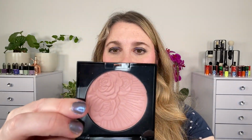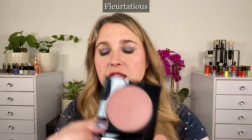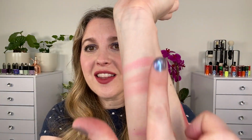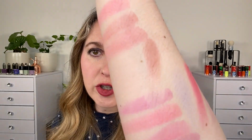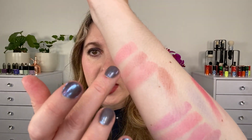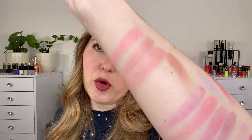All right, so these are the Pat McGrath permanent blushes. This one here is Flirtatious. I have to say this one I absolutely love. I wear this one a lot, even though you can't really tell. But it's a light shade. Let's go ahead. We'll put some of these down here vertically so you can kind of see how they compare. You can see that this is going to be much more nude. There's a little bit more brown in it than the shade in Aphrodite Amour.